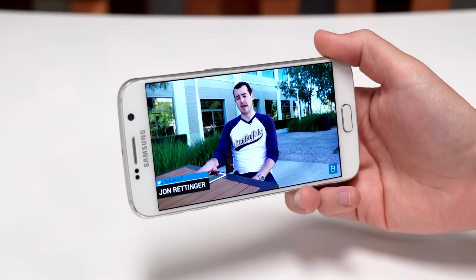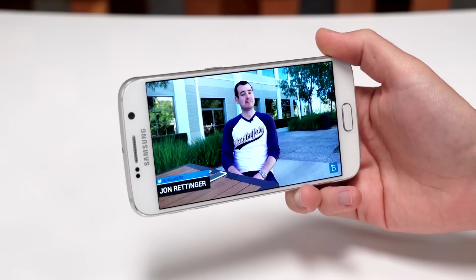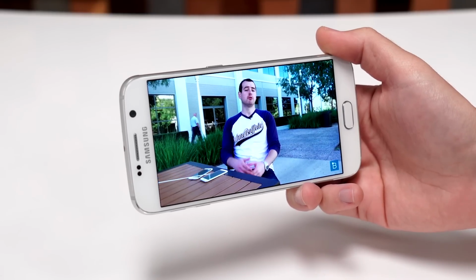We got about 6.5 hours of screen on time when playing HD video with no volume and brightness set to auto. A few caveats here. It does charge though ridiculously fast. I went from 22% to almost 80% in 40 minutes when it was plugged in.